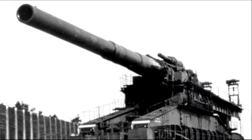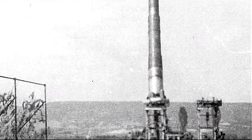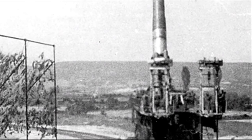Unfortunately, you won't be able to see this magnificent piece of military engineering live. To prevent the gun from falling into enemy hands, the Germans blew it up when the Allied forces were capturing Germany.